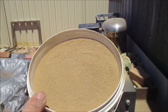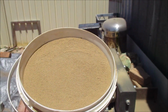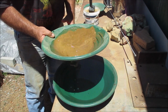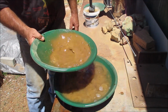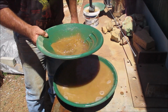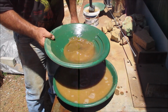Okay, there's one little bucket full of crushed ore, which next I'll set up the pan and the water tub, and I'll pan this out. Okay, here we are with the first pan. See how we go with this stuff. And once again, if there is gold in this material, it's only going to be super fine stuff. If any gold, the gold might be still locked up in the sulfides. Although most of the sulfides have broken down.